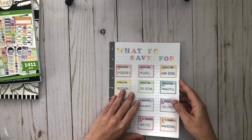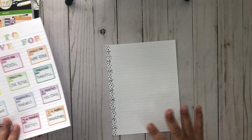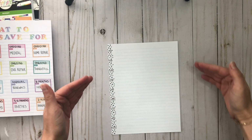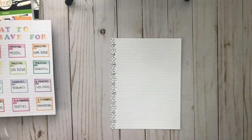Anyway, so I'm going to be referencing this sheet that I had made to kind of prepare a list here, and then we're going to go into how I'm going to track these in my planner. So first up, I have a couple of things here.